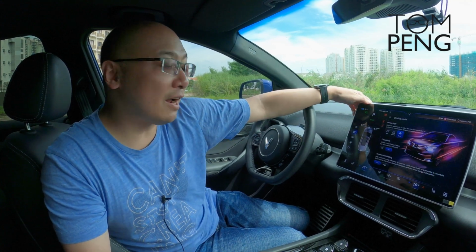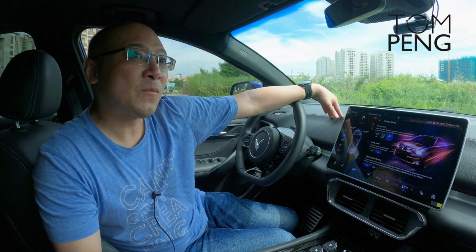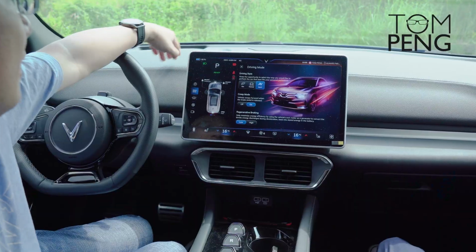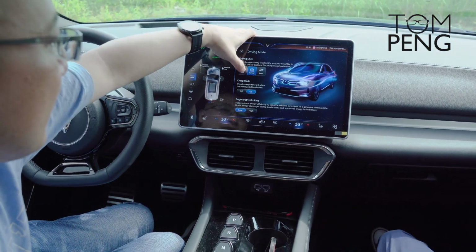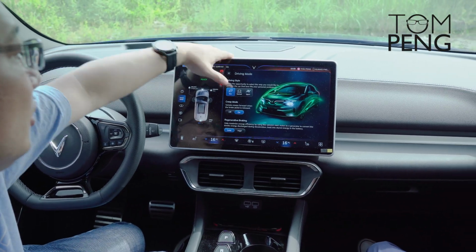Now, there are different driving modes, so I prefer to drive in sport. That's where you get the most performance out of the VF8 Plus. There's also normal driving mode, and there's the eco driving mode. So if you want to go for distance, if you want to get the longest range, you will put yourself into eco.